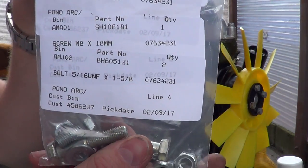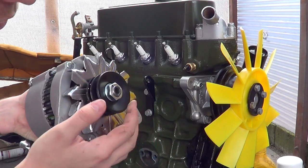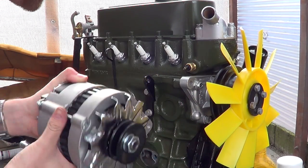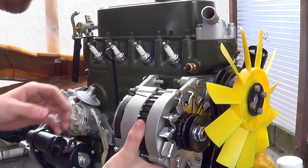Anybody wanting the part numbers from Moss, they are. Without telling people to suck eggs, this is the groove where the belt goes, wants to marry up with these two pulleys. Pull it in. And then get that through. Six. That should hold that in place.